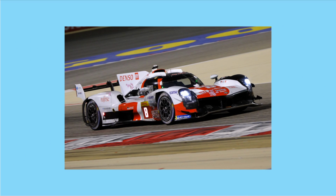The championship winning number 8 crew of Sebastian Buemi, Brendan Hartley and Ryo Hirakawa only finished outside of the top 2 on a single occasion, and they still finished second at Le Mans. Regardless of what anyone thinks, race by race, the GR010 is the best car on the hypercar grid, and I think it'll be a long time, if ever, before anyone dominates the WEC like Toyota have again. 2023 proved that the rest of the competition still has a lot of catching up to do, as Ferrari were the only ones that really came close to challenging the Toyota Gazoo Racing powerhouse. And that is why the Toyota GR010 sits atop the rankings for 2023.